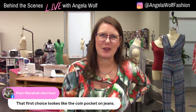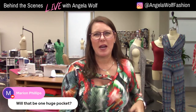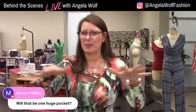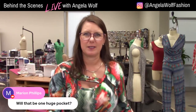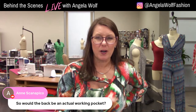It does look like a coin pocket. Hey, Karina. Yeah, Marianne, it's going to be one huge pocket. But what I will probably do is cut and put a tack right down the side seam so it's not a huge pocket. Because you know what will happen? It'll flap away from you. And I don't want that. And the back could be an actual working pocket.